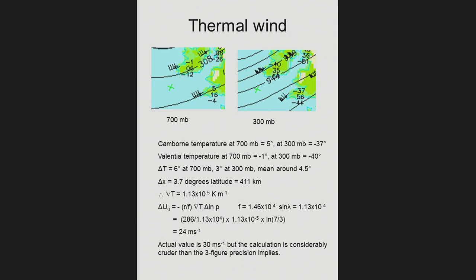And then when we look at this one, -37 and -40, the difference in temperature is around 3 degrees. So now we're really pushing it a little bit and saying, well, the average is about 4.5 degrees of those. Okay, the distance between these two stations is 3.7 degrees latitude, 400 kilometers, and so we get a delta T of 1.13 times 10 to the -5 Kelvin per meter.